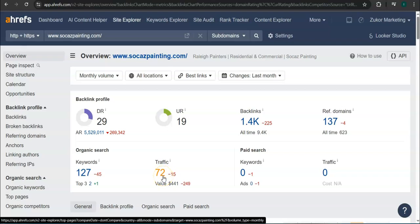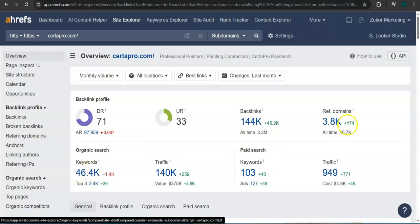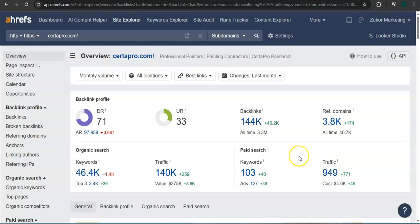And let's take a look at your competitors' rating here. Okay, so CertaPro has 71 for the DR rating or the trust rating, 33 for the UR rating or the strength rating, 144,000 backlinks, 3,800 referring domains, more than 46,000 keywords, and in the last 30 days, their website had 140,000 visits or traffic. And what's really good about this program is that we can actually see the backlinks or referring domains and keywords from all of your competitors and attain them for your website.